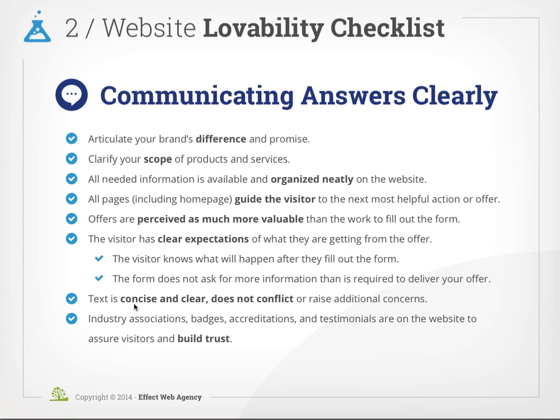Text being concise and clear. We know we all like simplicity, and it's funny too because I think part of our nature is we say, oh yeah, I like things to be concise and clear, and I just love that on other websites. And then when I go to make my own website, it's got a whole bunch of text on it, and I feel like, well, I can't really take that out because it's good information and they need to know a lot. And so we kind of make this decision that, yeah, we agree that we should keep it simple, but with my situation, there's a whole bunch of information they need to know. And that's just simply not the case in most cases.